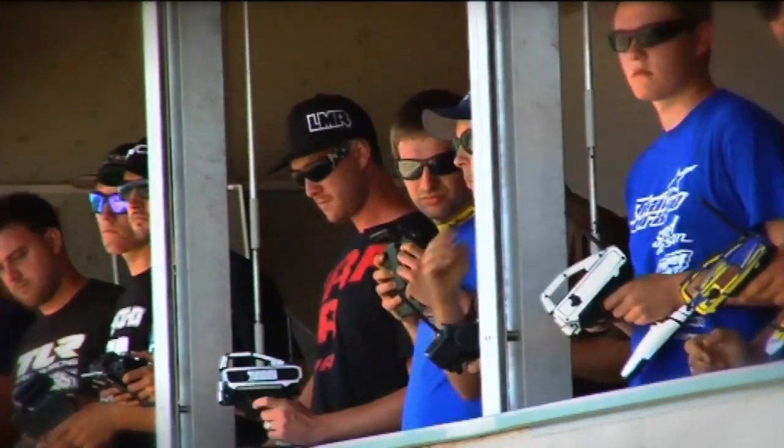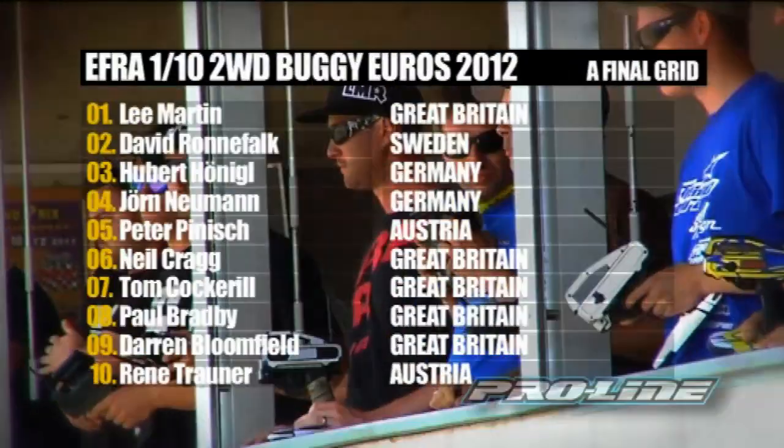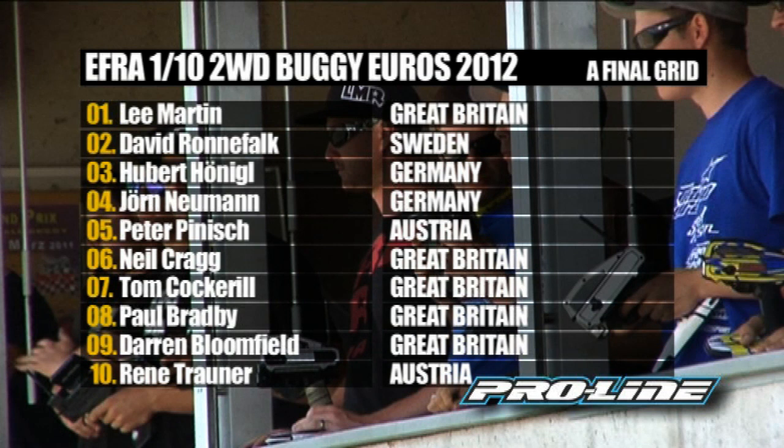Here is the Proline rundown for the top 10 of the EFRA Electric Off-Road Two-Wheel Drives, and Lee Martin, the Brit, is on pole position, with the Swede, David Ronenfalk, in second, Hubert Honigel in third for Germany, his countryman Jörn Neumann in fourth position, then the Austrian Peter Pinnisch. Now there's five Brits in the top 10, and here are four of them together: Neil Cragg, Tom Cockerell, Paul Bradbury and Darren Blumfield, and the Austrian Rennie Trauner makes up the 10.